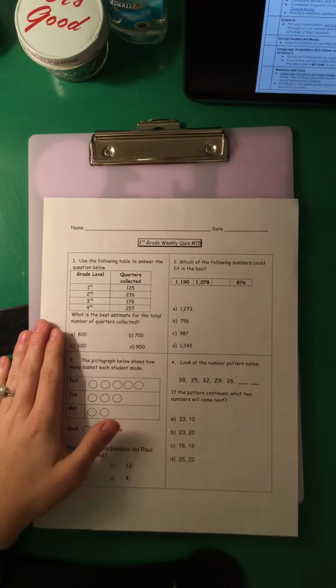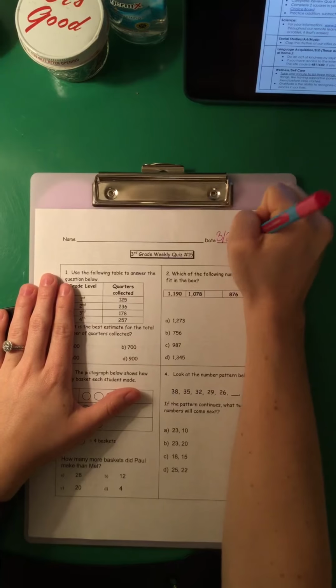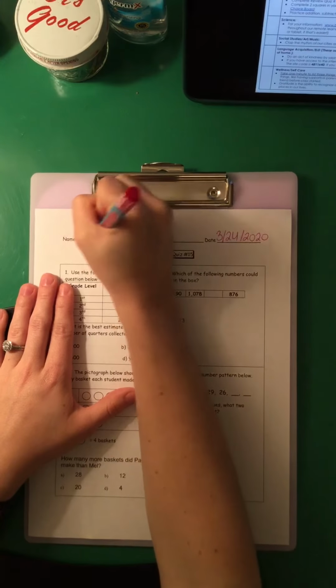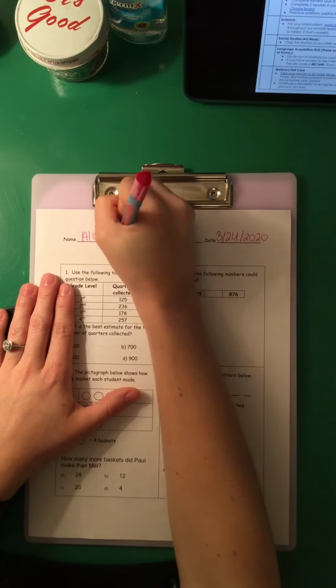So, got a spot for our name and date at the top. I hope I've been putting the right date on everything. Kind of been a little confused on what day it is since we've been home.